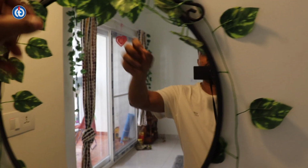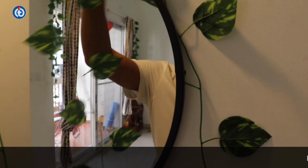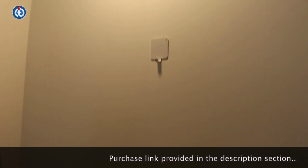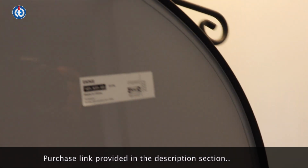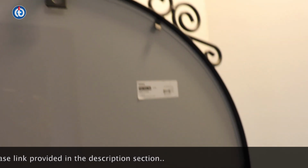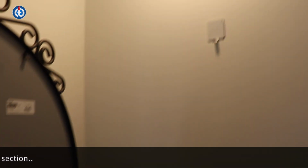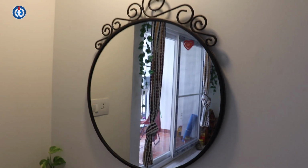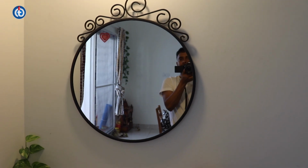If you see, and I'll remove these leaves, maybe these are all artificial, this is the product, and we hang it only with the IKEA sticker, if you see here. If you see the back, the product name is mentioned here, which is EKNE, and there is a hook which will be used to hang it on this particular IKEA sticker, and then there will be three cushions provided, which will be used as cushioning against the wall. To hang it, it's very simple. I could hang it very easily, and it looks really good, friends.